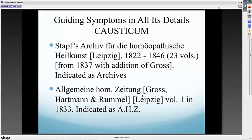Second is Stapf. Stapf was a co-member of the Provers Union of Hanover. And he started a journal called Archiv, which is in English translated as Archives. And that started in 1822 and it appeared until 1846. And later you see there an edition of Gross. Gross was one of the students of Hahnemann.